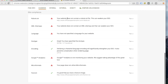Robots.txt, your website doesn't contain one. Basically, a robots file tells Google and the other search engines what content they should be looking at and indexing and what content they shouldn't. I don't think it's a huge deal for your website, but if you're going to fix the other things that I've talked about already, I'd go ahead and add a robots.txt file as well.